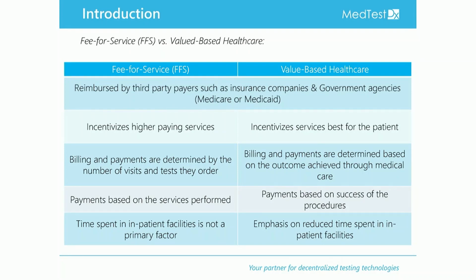This goes back to my last slide, where with fee-for-service, there's not much emphasis on the patient spending time in inpatient facilities, whereas with value-based healthcare, there's a strong emphasis on reduced time spent in inpatient facilities. Again, the less time we have the patient spend in the healthcare system, the more it's going to drive the cost back down and also impact the reimbursements in a beneficial way.